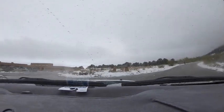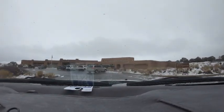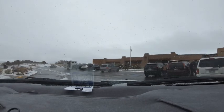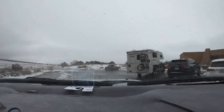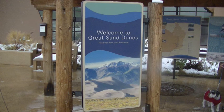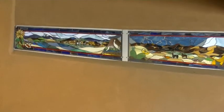Now we're going to be going into the visitor center, or rather I went into the visitor center. Ernie stayed out in the truck with Snickers and took him for another walk in the snow. When I was there in May, they only allowed 6 people in the visitor center at any one time. Luckily, there were only a few when I was there, and I was able to enter fairly quickly.